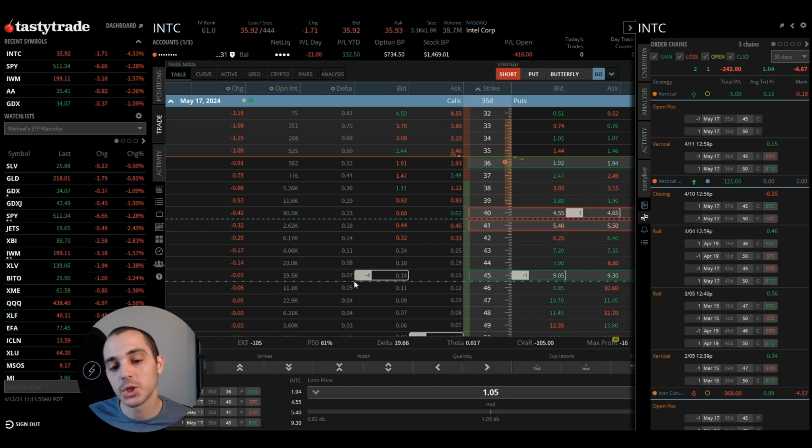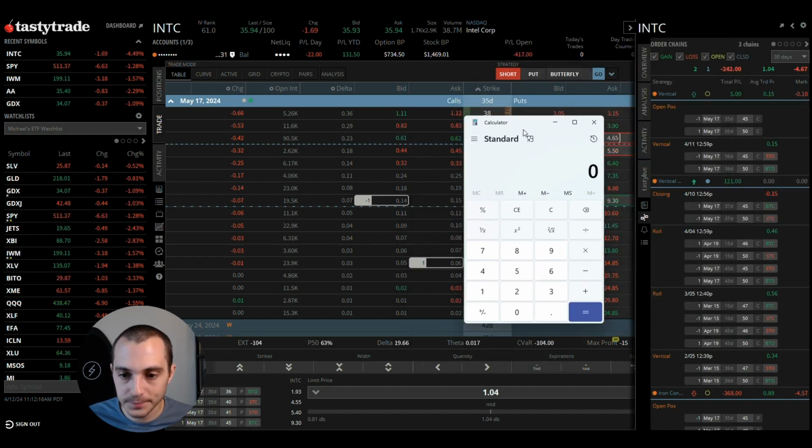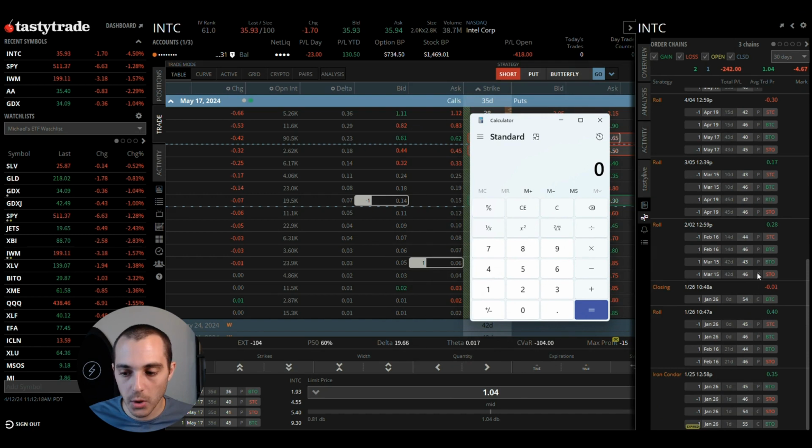I reopened the short call spread here, you can see, because I basically decided it was a mistake to close this out because I was not able to actually roll my short spread like I wanted. So I wanted to put the short call spread back on. If we count everything all together, let me pull up my calculator just so you can follow along. It should equal about $2.25 total credit that we still have in this Intel position.